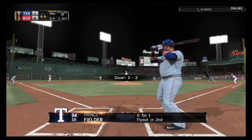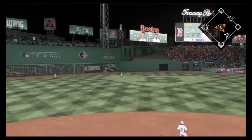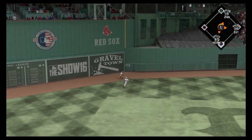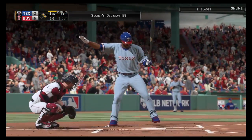So first and third with 1 away, and that'll bring in the slugging first baseman, Prince Fielder. Hit in the air to straightaway center. Bradley shading to his right. Oh, don't know what happened there, but he missed it. And the runner from third scores as they try and work their way back into this one. That makes it a 6-2 game.